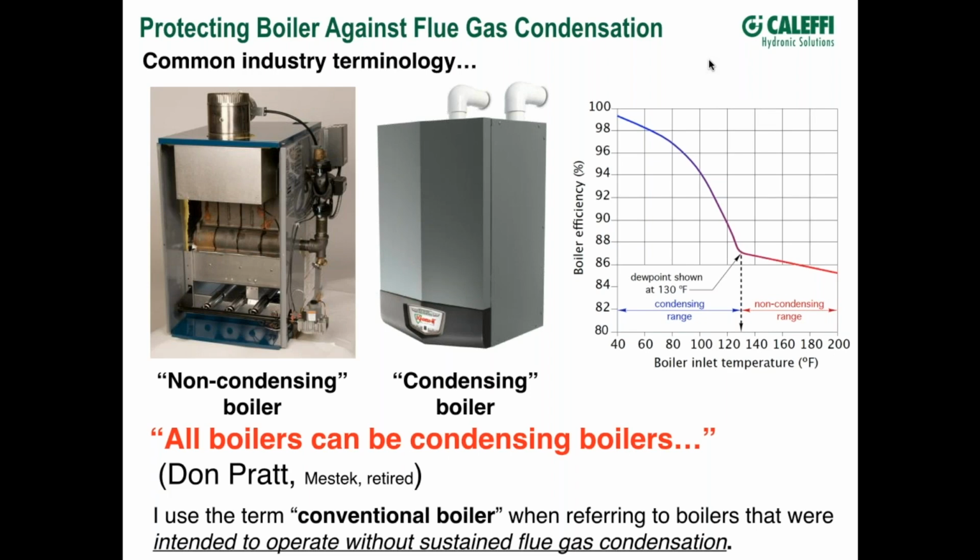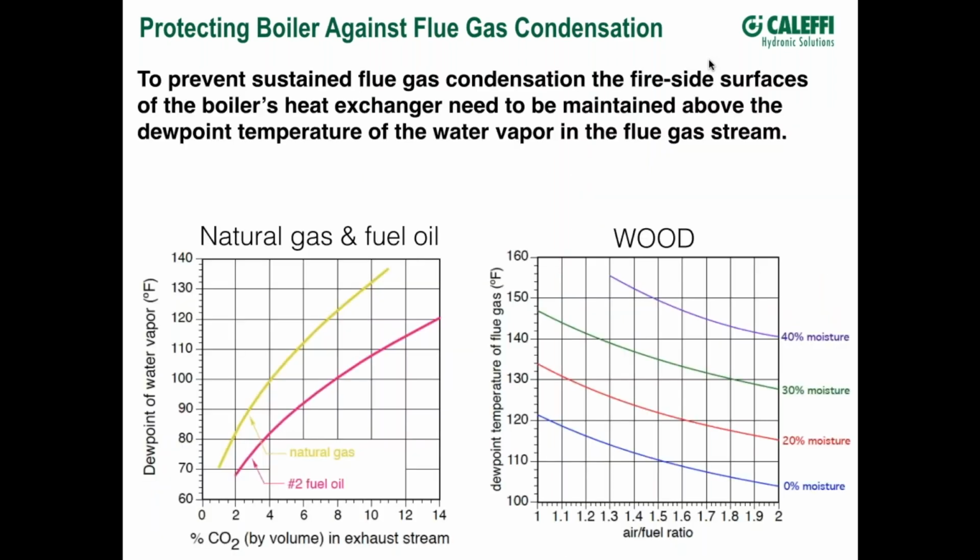Now that will vary a little bit with fuel-air ratios and so forth, and we've got another slide that will look at that. But before we leave this, rather than label the cast iron, steel, or copper tube boiler on the left as non-condensing, I'm going to use the term conventional boiler. By that, I mean a boiler that was designed and intended to operate without sustained flue gas condensation. But again, keep in mind that if misapplied or lacking proper controls, that boiler can condense, and the results are going to be bad. You're going to cause corrosion not only within the boiler, but also within the flue gas passages and possibly even up in the chimney.